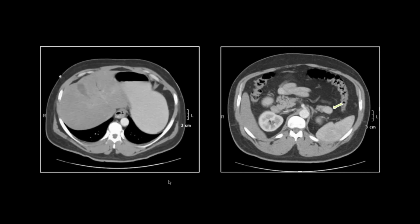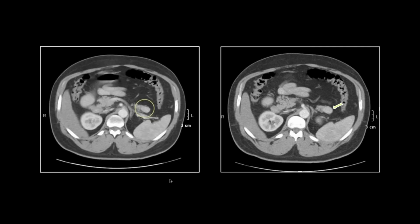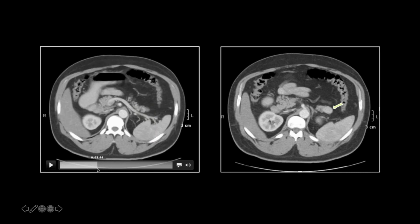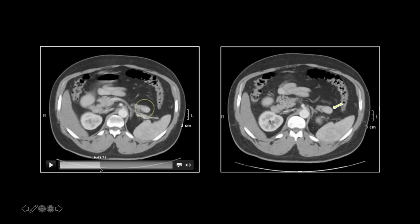And the one thing I'll tell you from experience is be very careful, because these enhance so brightly, be very careful you don't call a splenic artery or venous aneurysm an islet cell tumor. You can see this is distinct from those vessels, but that's something you always want to check.